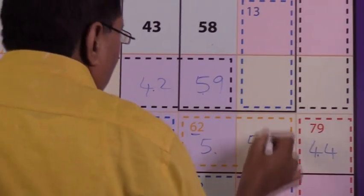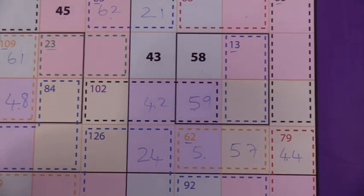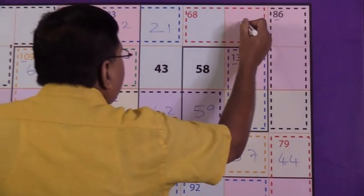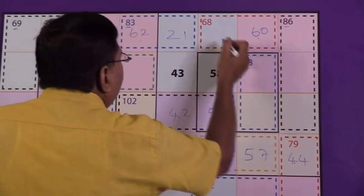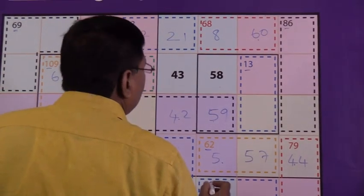What is this? This is 57. These two numbers are 13. 57 plus 3, 60, 70. This is 60. So this is 8. Then what else can you find out?